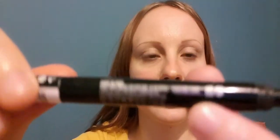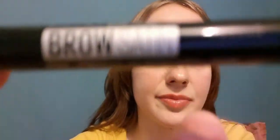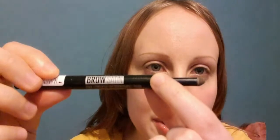So this is Maybelline. Can you even see that? And this is the little bit I don't really use, the bit for matting it, filling it in, the matte bit. I feel this would be quite tingly in a makeover video.